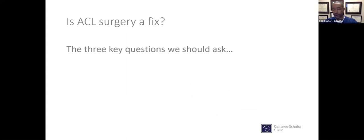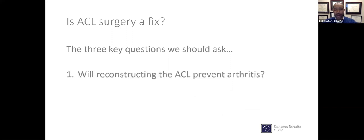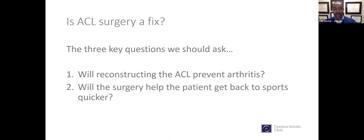Now, the reason why we talk about non-surgical treatment is the surgery can't be perfect. So is an ACL surgery a fix? If it were, then maybe there's no need for us to treat it. So 3 questions we commonly ask are: will doing that ACL reconstruction prevent arthritis? Because we know that when the ACL is injured, a patient is going to be more likely to develop early arthritis within a few years or more of the injury. So can surgery repair that or prevent that?